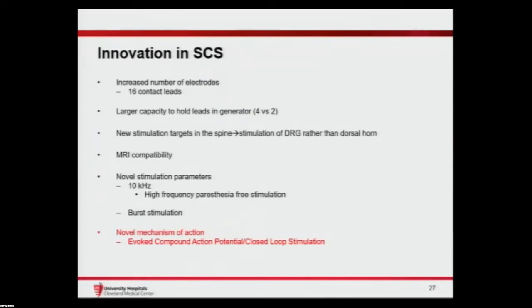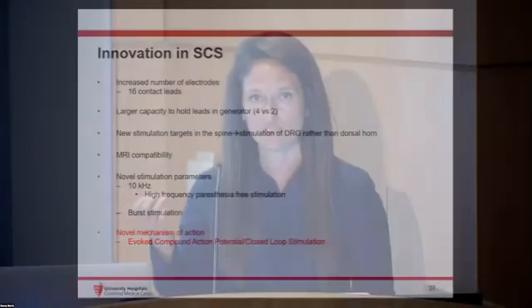So we used to have just 8 contact leads. Now we have 16 contact leads. We can put 4 wires in a patient instead of just 2. So lots of different things to cover more areas in the body. And then also looking at new types of stimulation. It used to be that if a person had a spinal cord stimulator, sort of like a TENS unit, you feel the stimulation where the device is targeting. But now we have stimulation that is paresthesia free. It's a very high frequency and patients feel nothing. So a lot of people definitely like that.